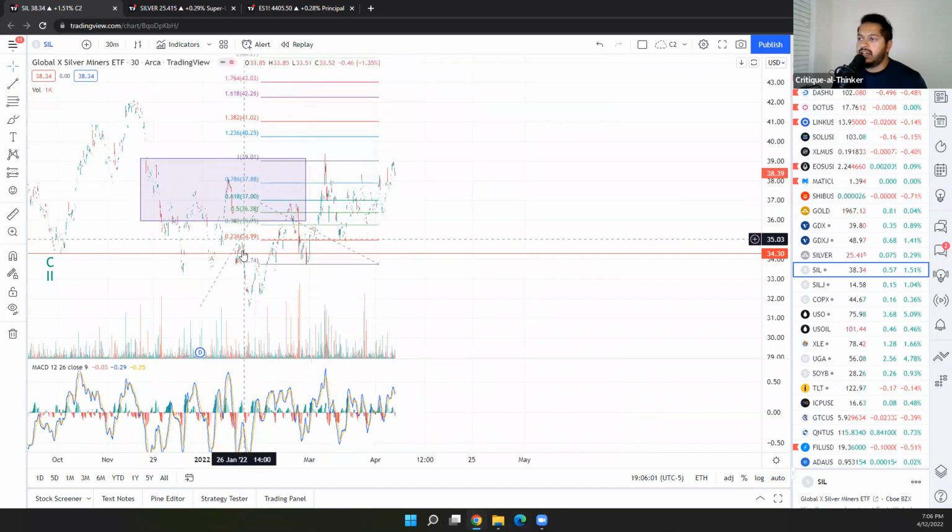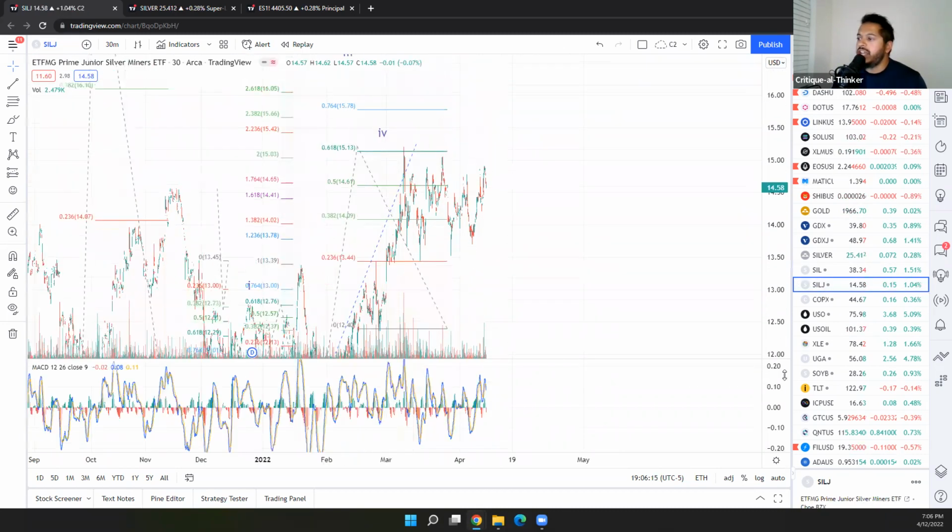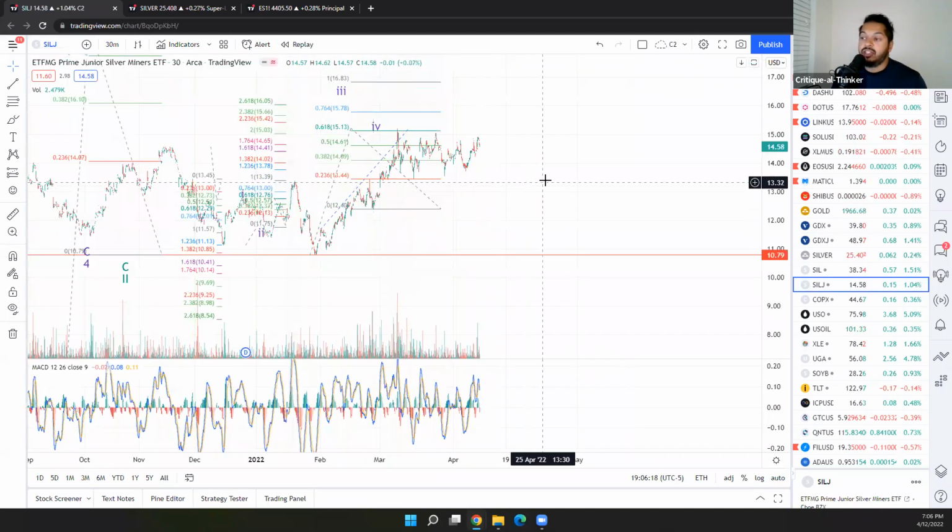And when we look at this, in our last update, we had what looked like it could have been a micro 1-2. And then we had a spike up that hit the 1.0 extension, actually exceeded it. And then we pulled back. And now we're in some kind of a choppy looking rally. The same holds true for SILJ, although in SILJ, it looks a bit cleaner.